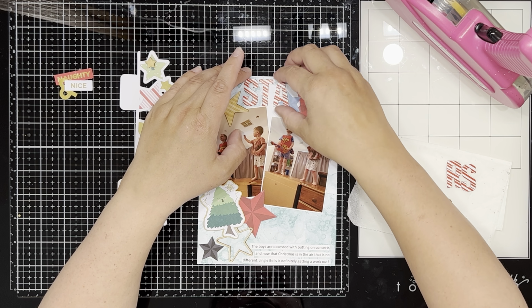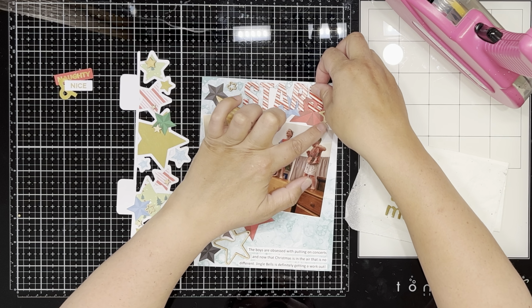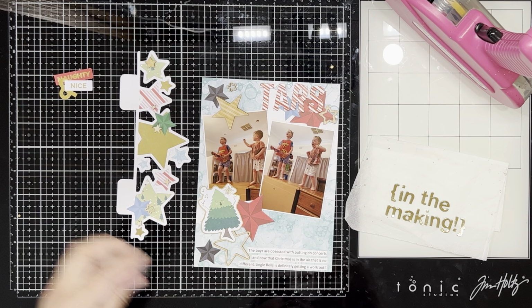And then I didn't cut out all of the insides of the cut file, but just the large pieces that were quite obvious I did cut out, just with scissors. It was super easy.